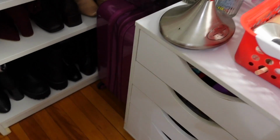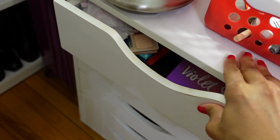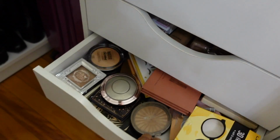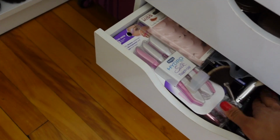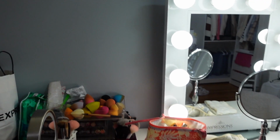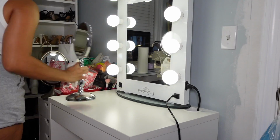I just need to get my life together. And then here, I'm gonna go through all of these drawers and get rid of a bunch of stuff that I honestly don't use at all. I need to get my life together. You see, like, this doesn't even close. Ow, my finger. The bottom one is not makeup, it's just messiness. So let's get started. I'm gonna start off with this right here.